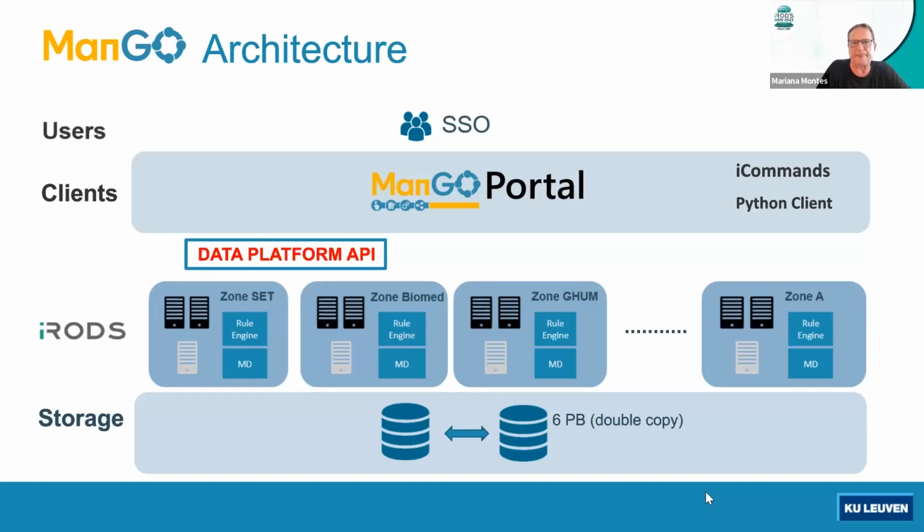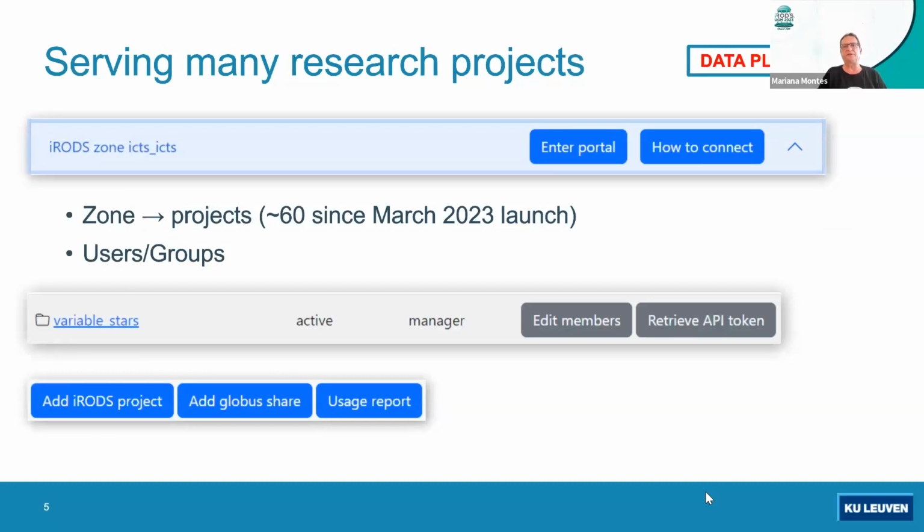But then we have also the ManGO portal, which will be the bulk of my presentation today. But first, I'd like to show you some little things about this data platform. It's basically also built inside the ManGO portal itself as a kind of upfront service. And from there, we can browse all the zones that have been configured, and also select and add new projects in them. We actually launched in production not so long ago, in March of this year. And since then we have onboarded about 60 projects so far, so it goes fast.